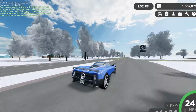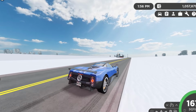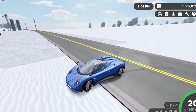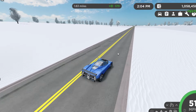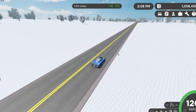And the vehicle does top out at 240 miles per hour. Brake test. That was the braking test. Overall, it is not a bad braking test, even if it's in a sports car like this. As you guys can see here, we did brake from all the way over here, but it's not the worst.